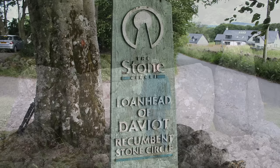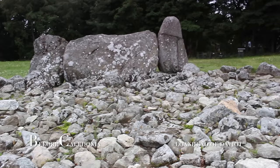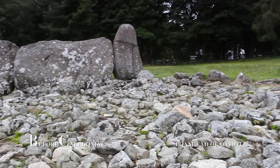Loanhead of Daviot Recumbent Stone Circle. About 5 miles north of Inverurie is Loanhead of Daviot Recumbent Stone Circle. Like Easter Aquorthies, this is another must-visit site in Aberdeenshire and one of the best known.